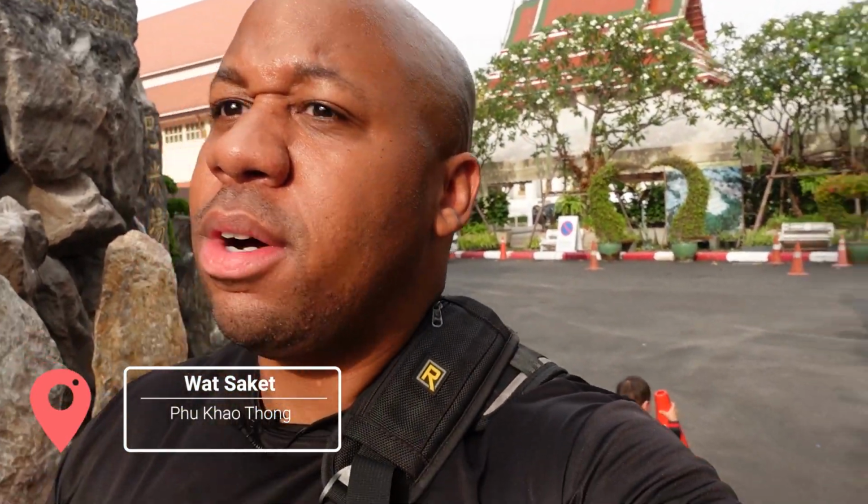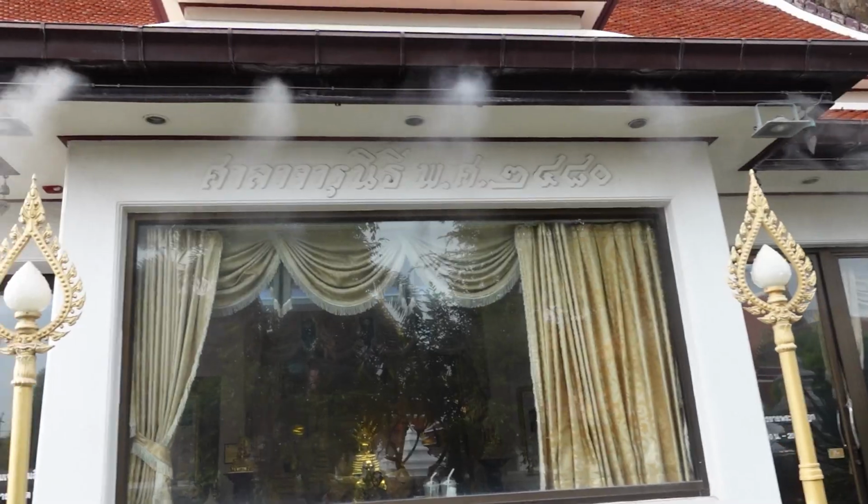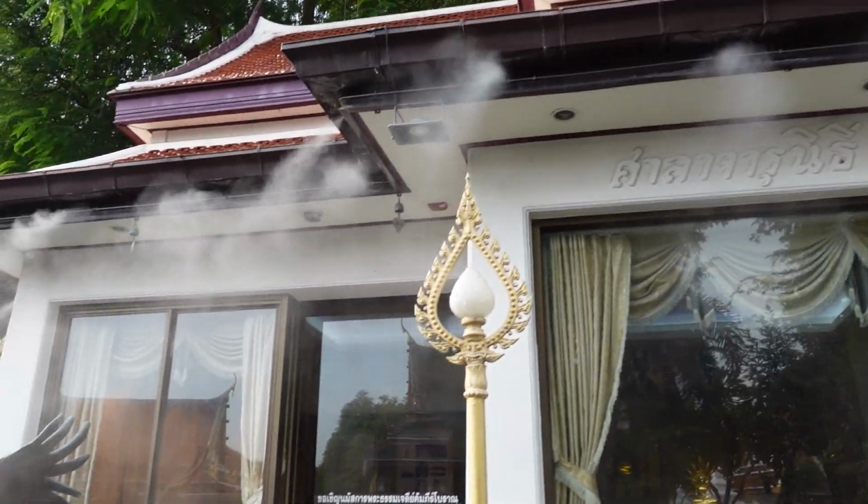But yeah, so right here at Wat Saket, doing a quick walkthrough, a small vlog. I never call this Wat Saket. I actually always call it the Golden Mountain, because at the very, very top it's just covered in gold, and you can pay 20 bucks to walk all the way up to the top. Absolutely wonderful, super beautiful, and it's really, really good to be back here. Also, absolutely love these misters.